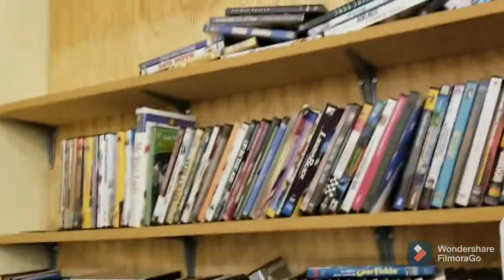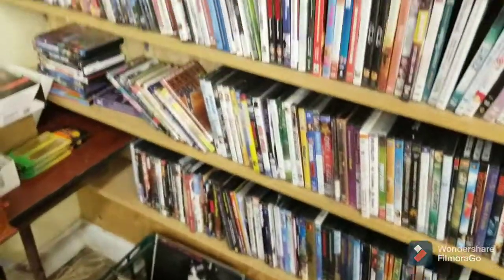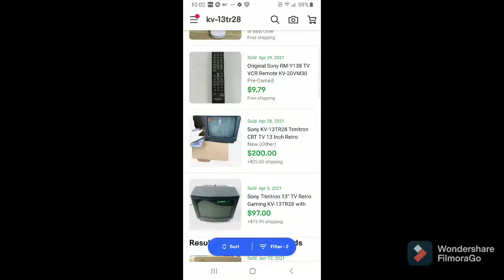At the last clip right here, I do pick up this little TV. I'm going to show the comps real quickly for this TV. I don't include this as a challenge, but this TV is worth a decent amount of money. It's a Sony as well, so that makes it worth money. I only paid 10 bucks for it. Here are the comps for this TV. And yeah, $200 for this TV.